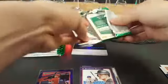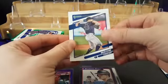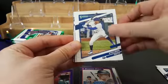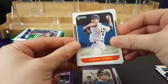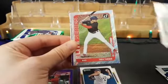Pack number two. Leading us off for the Cleveland Indians, Brad Hand, followed by Kyle Lewis of the Seattle Mariners. We have a Mo Rivera, 87 insert. There's Will Myers for the San Diego Padres.